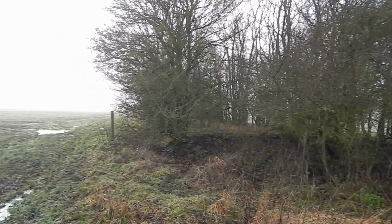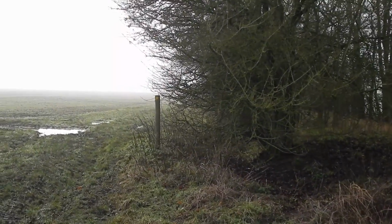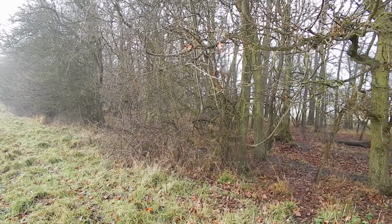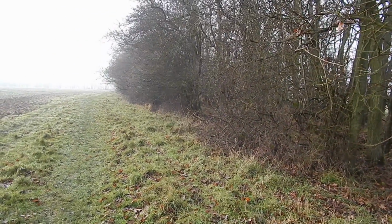Come to this round of bushes. The path continues ahead. You can see there's a waymark there. The mist is quite bad still here. The path continues by this narrow stretch of woodland on the right. And that is the path ahead.